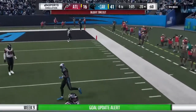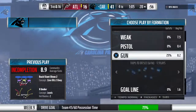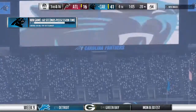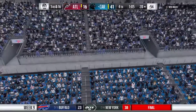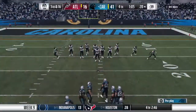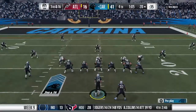And he just chucked that one out of bounds, out of everyone's reach. Maybe a wise call not to take a sack in this part of the field. It brings up 3rd down. The Panthers on 3rd down. They've only converted once in 4 tries. This is 3rd and 16.